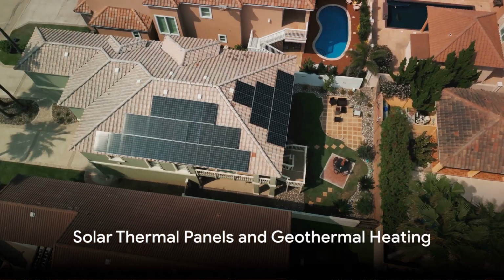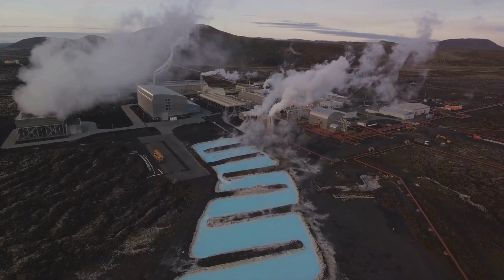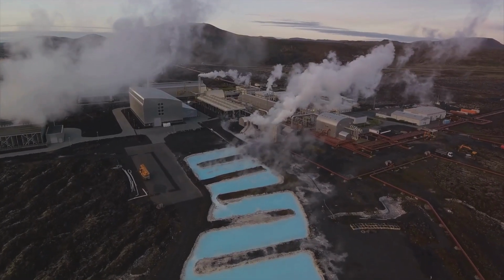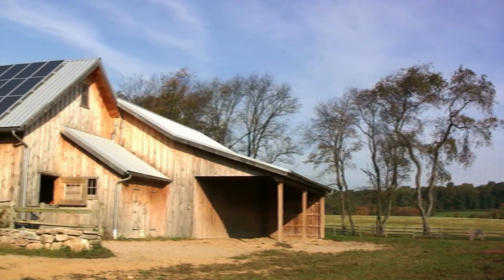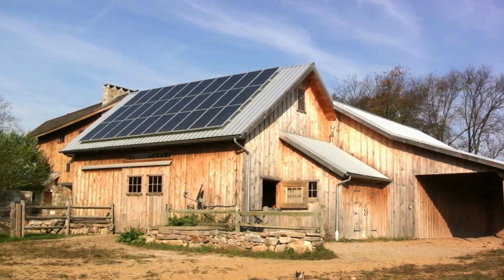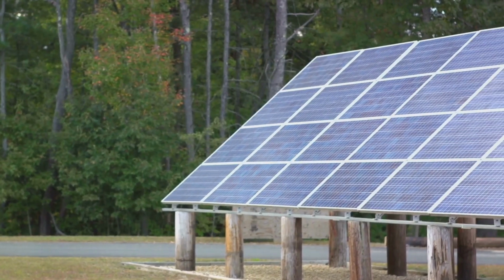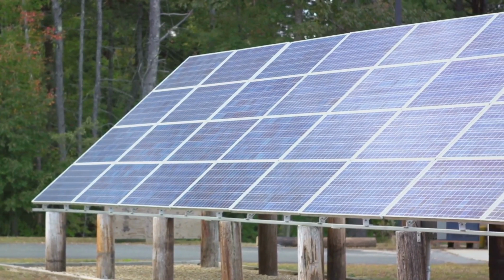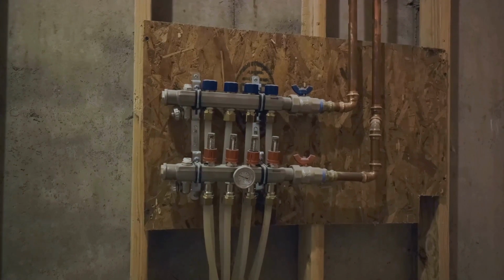Let's elaborate on the differences between common solar panels and geothermal heating systems. Regular solar panels, also known as photovoltaic solar panels, are different from solar thermal panels. The former convert the sun's energy directly into electricity, whereas solar thermal panels harness the sun's energy for heat. They work by absorbing the sun's rays and converting them into heat, which is then transferred to your home's heating system. This heat can be utilized for your water or space heating depending on your setup. Their effectiveness can vary depending on your location and the amount of sunlight you receive.